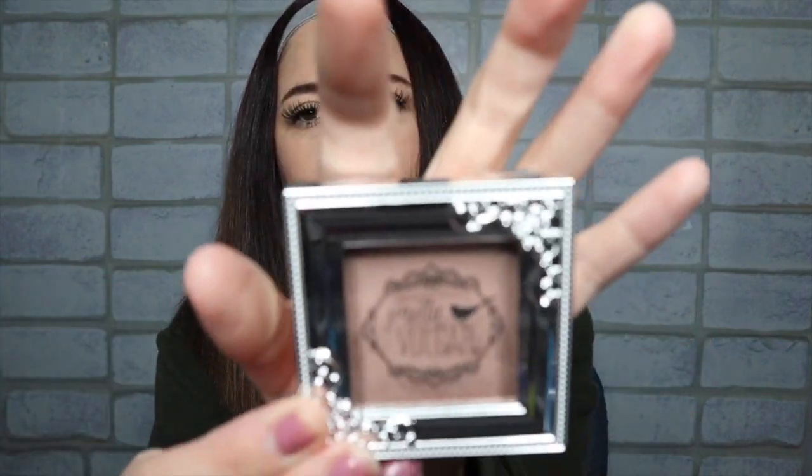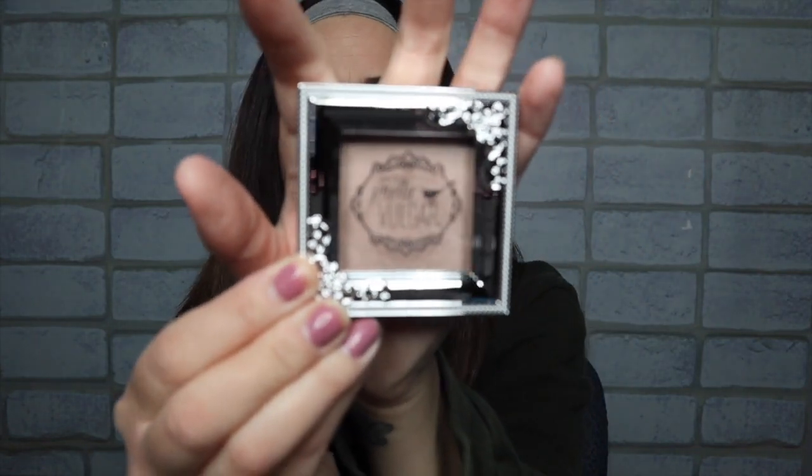There's that. All right, and the last product is from Pretty Vulgar. This is the highlighter in Shimmering Swan. Glimmers of BS. What? Shimmering Swan, Glimmers of BS. That's what it says in the back. Yeah, Shimmering Swan highlighter retails for $32. Pretty Vulgar has really pretty packaging. Let's see. I mean, it's all right. Nothing too crazy pretty.